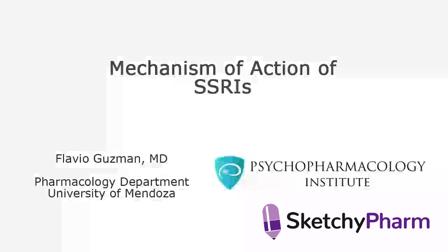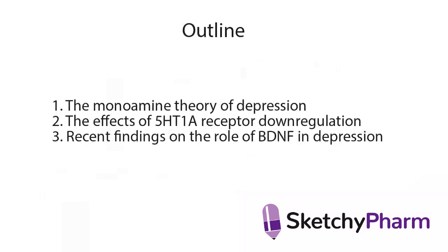In the next slides, we'll be discussing the mechanism of action of selective serotonin reuptake inhibitors, or SSRIs. This presentation can be divided into three sections. The first section is a brief overview of the monoamine theory of depression and its limitations. The second section discusses the effects of 5-HT1A receptor downregulation on the mechanism of action of SSRIs. And the third section presents recent findings on the role of BDNF in depression.